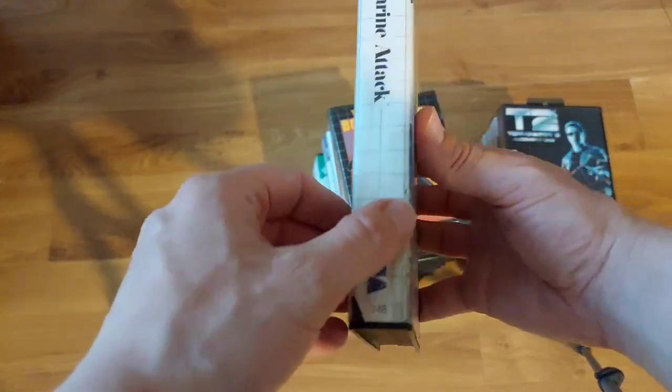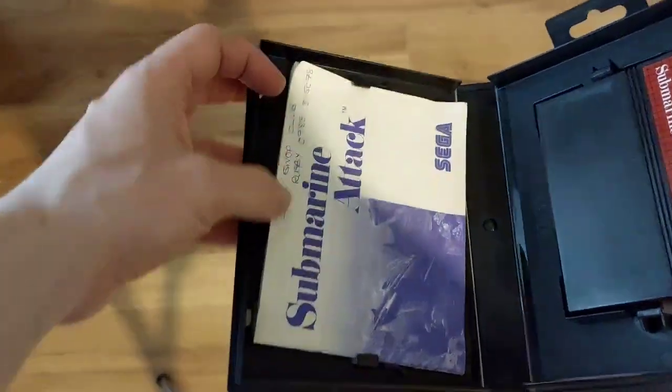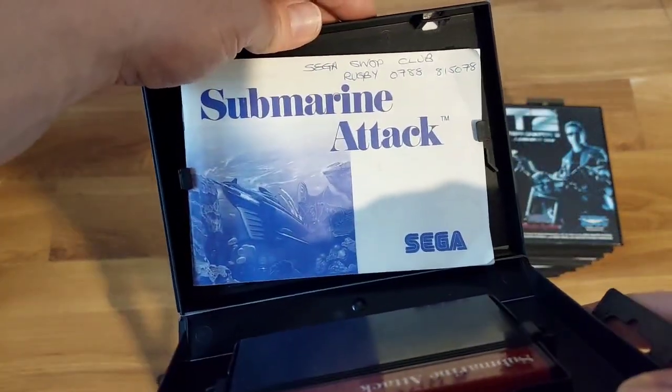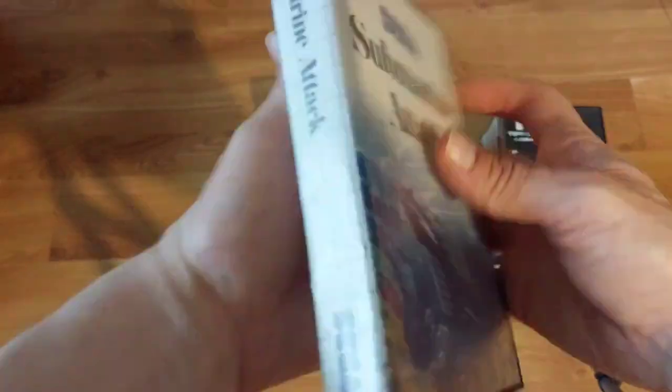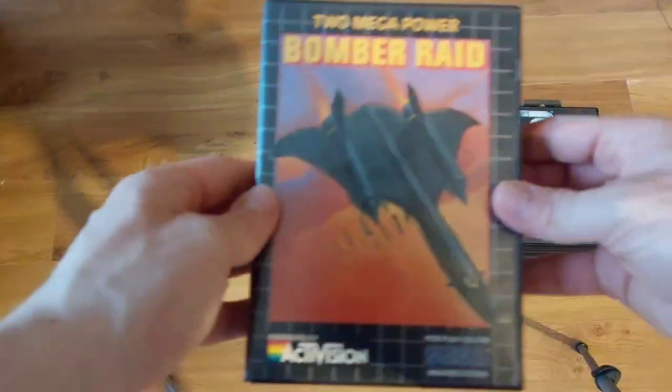Submarine Attack. My spine's not in the best nick. This is a very good shooting game. A little bit of writing on the thing. What is it? Sega Swap Club from Rugby. So apparently this was part of some sort of rental system in Rugby. Good game though.